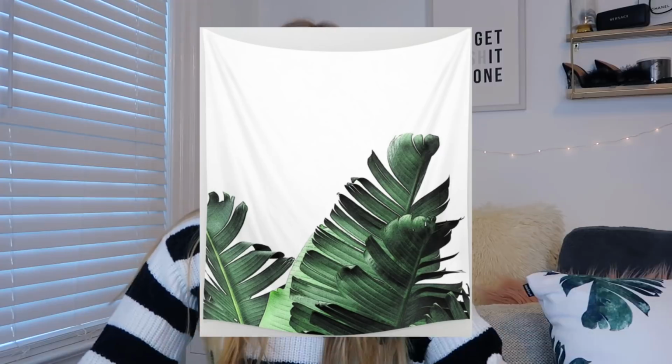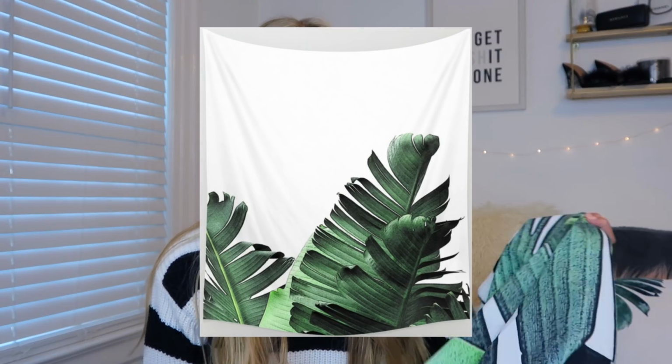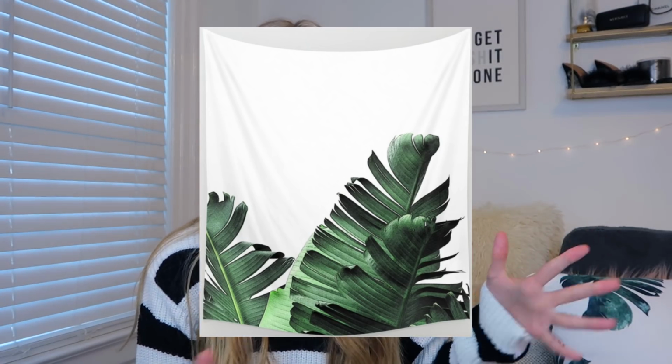All right, moving on, I got two tapestries. I've never had a tapestry in my room, so I'm very excited. The first one, again, I'm not gonna be able to hold this up. It's just a plain white tapestry with, again, the banana leaf print, and I like that it wasn't all over, it's just along the bottom, so it's not too crazy, taking over my wall, but it's just a little something something. I got this one in the small size.